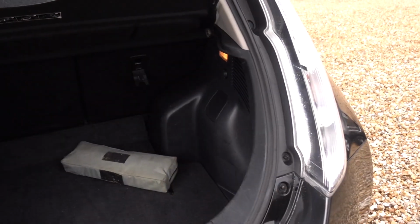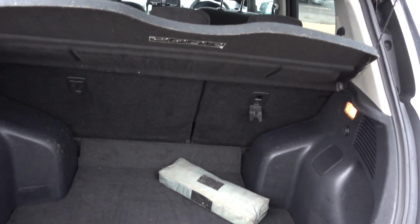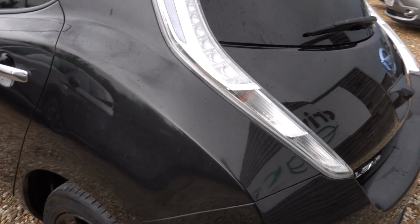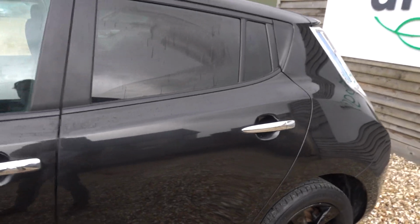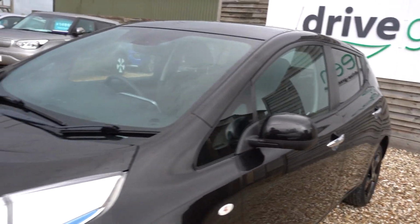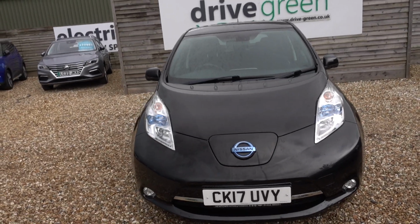And you've got a decent sized boot as well, because it doesn't have the Bose sound system. You don't have the big box in there, so you've got a slightly bigger boot than the top spec Tekna. But you've got all sorts of other spec items like reversing camera, cruise control, speed limiters, a nice infotainment system with an inbuilt sat nav. We'll also be supplying this car with a 3-pin charging lead, so it will come with a lead that you can plug into any normal domestic mains socket, so you don't necessarily need to get a charge point installed.